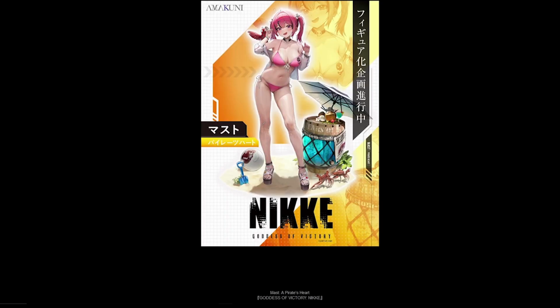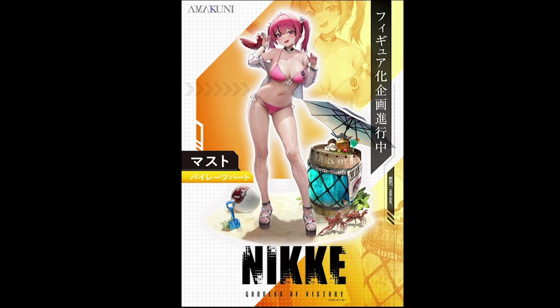It seems as though Amakuni is getting the license to Nike in spades. This is really nice. I'm curious if they're going to pull off that base, because if they do, terrific, fantastic. I just don't know if they will. Regardless, this figure looks really cute, and I love how she has sand all over her knees.